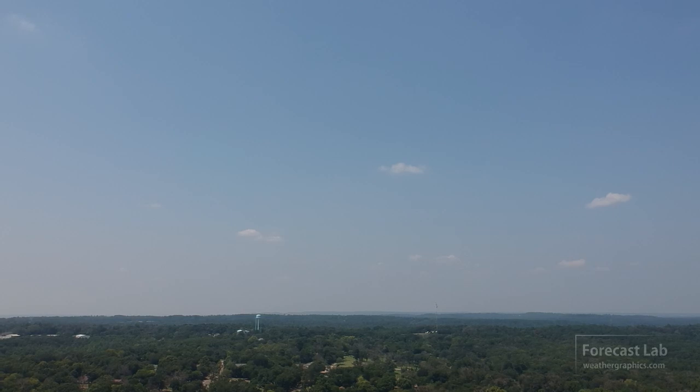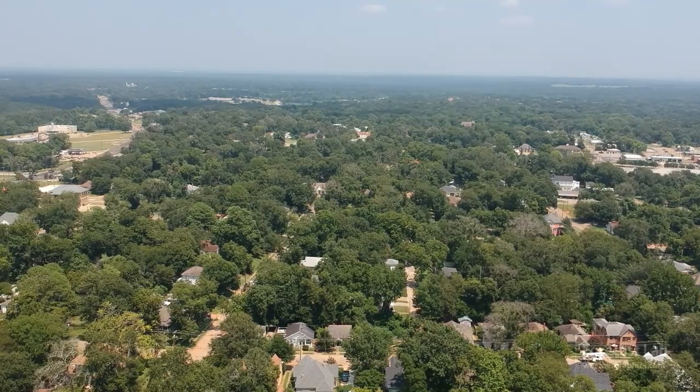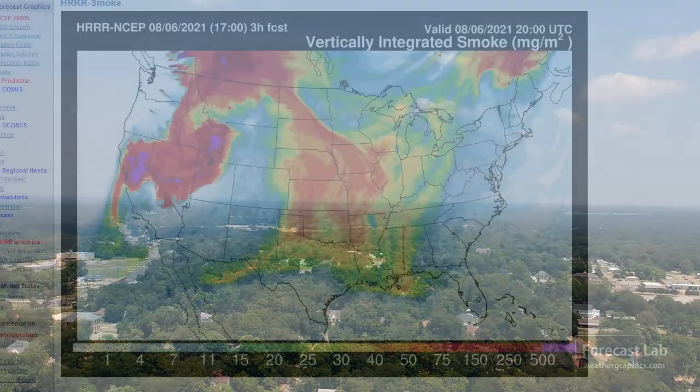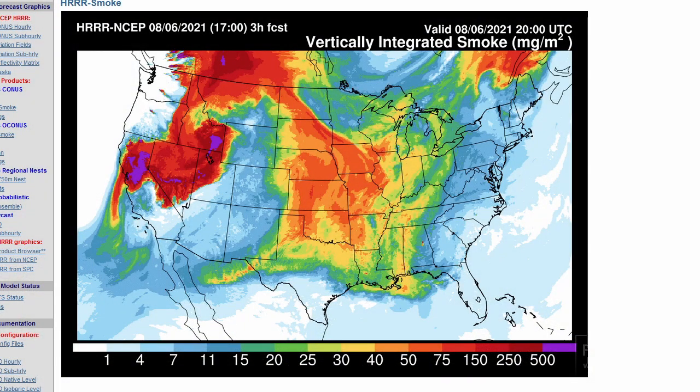We got nailed with smoke yesterday in Texas, originating from the California wildfires. Looking a lot better this afternoon, but checking out the High-Resolution Rapid Refresh smoke model, quite a bit of it persists across the central states, Nebraska, Kansas, Missouri, still seeing hazy skies.